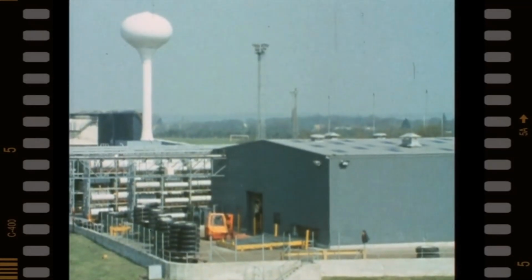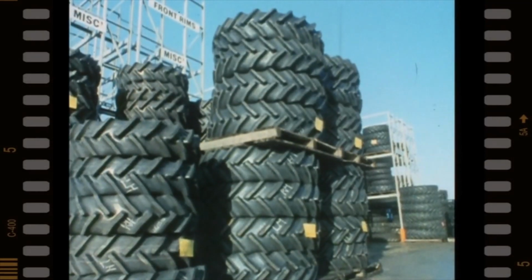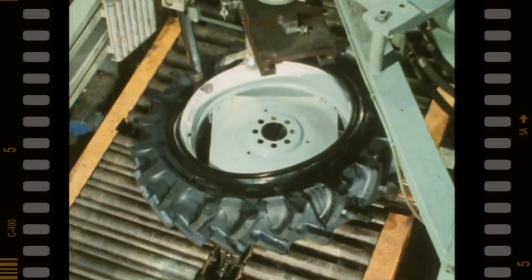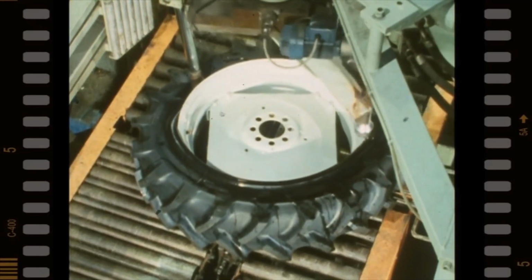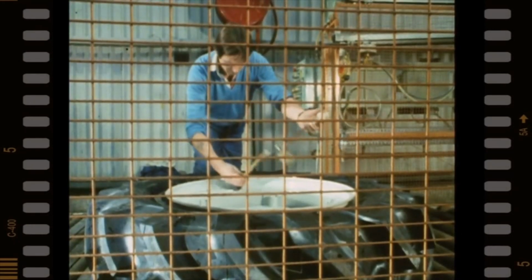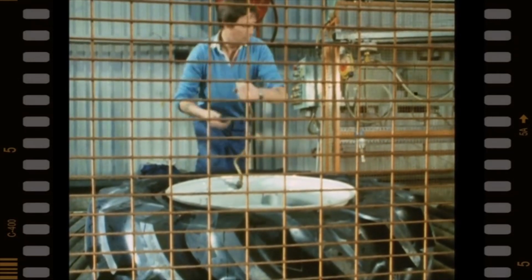This is the tyre and wheel assembly area. These racks hold all the many and various tyres and rims needed by the different tractor models. The tyre is automatically pressed onto the rim, inflated, and then made ready for the tractor.